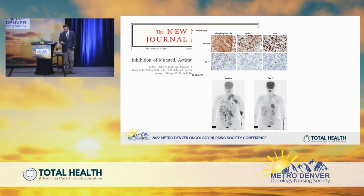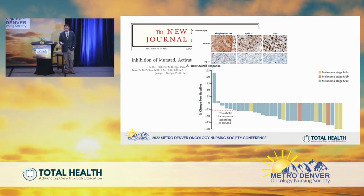So these responses were quick and durable, and it wasn't just this one patient, it was most of the patients treated on study. And this is what we call a waterfall plot, where each of those bars represents a single patient. 0 is the patient's baseline tumor burden, and anything below that, their cancer is getting smaller. Anything above that, their cancer is growing.